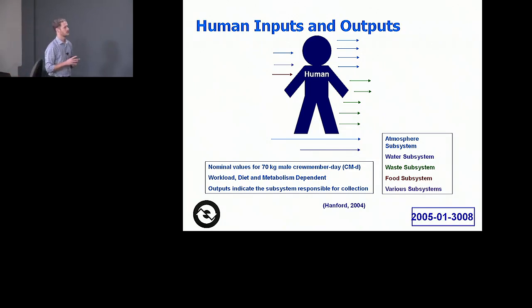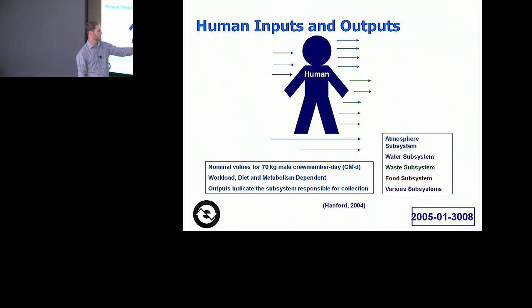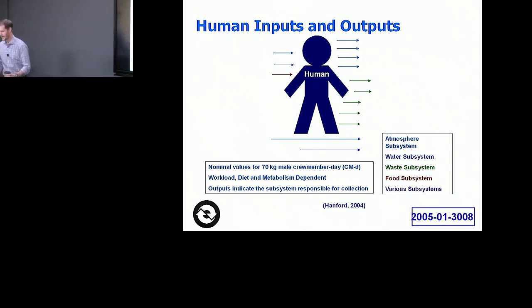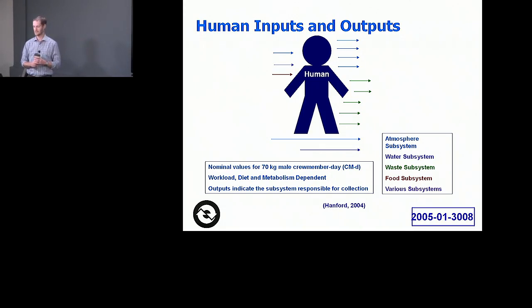All right, how about the outputs? We've roughly broken them up, and we'll start to use this framework. Let's start with outputs to the atmosphere subsystem, things that come out in the air. CO2, yep, that's a standard one. Does anyone know off the top of their head how much CO2 we output? About 1 kilogram per day. Exactly. You get a little bit more CO2 output than O2, but roughly, we as humans breathe in O2 and breathe out CO2, a sort of one-to-one matching. Obviously you add a little carbon, so it's not perfect, but you're in the neighborhood.